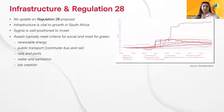The infrastructure space promises to be an exciting growth story for South Africa should the implementation and delivery on the public side prove robust. As it stands, we are still awaiting the updates to Regulation 28, which must still clearly define what constitutes infrastructure. Currently, Sygnia invests in road, grid, development, and water infrastructure, which are the avenues that are now available for the asset management industry as far as infrastructure goes.